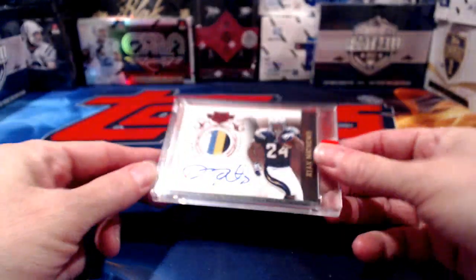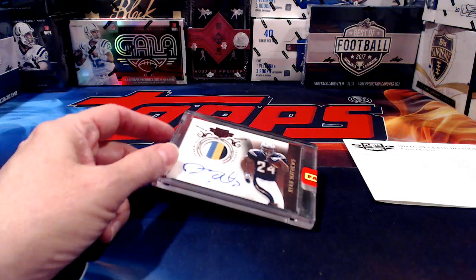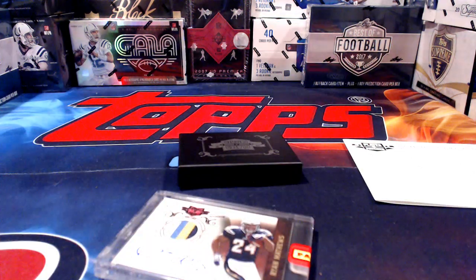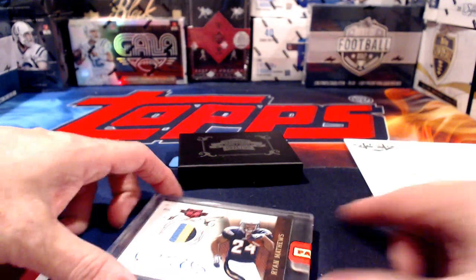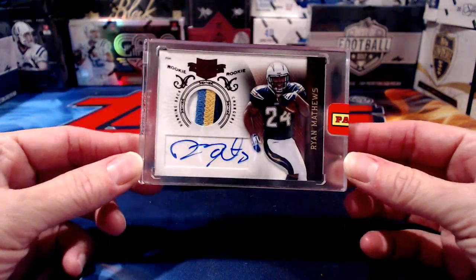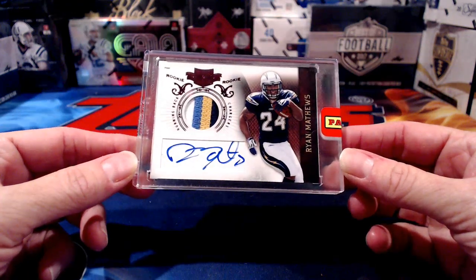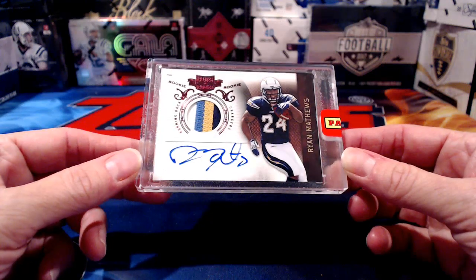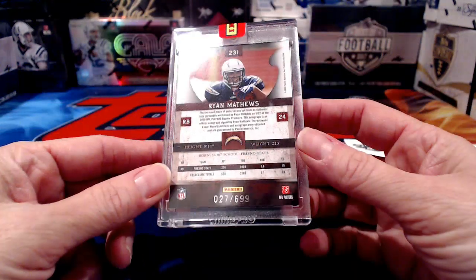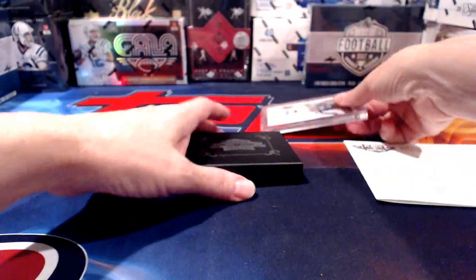So our encased, whoops, let me change that. I always forget to do this when we're not breaking memorabilia first. Let's take the camera off of autofocus for a second so that it's not always trying to zoom in and out when we get a closer look at our cards, because that's super annoying. So there's always one encased card in 2010 Plates and Patches. That one, of course, is Ryan Matthews for this particular break. And we have a nice little 4-color patch there in our autograph. And it is numbered to 699 for the Chargers.